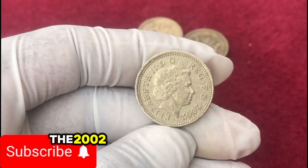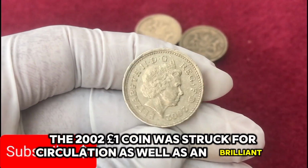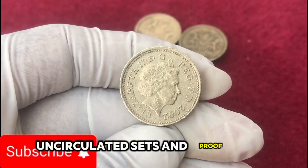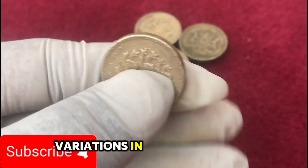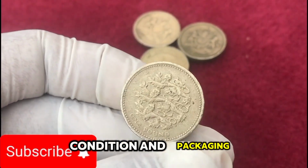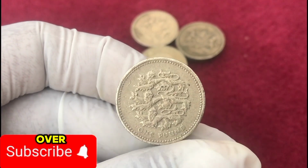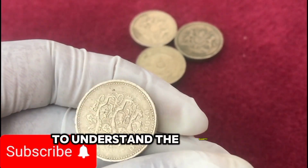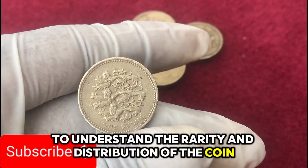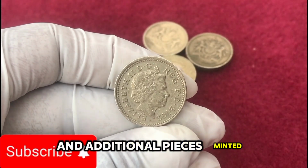The 2002 £1 coin was struck for circulation, as well as in brilliant uncirculated sets and proof finish, and as with many coins of this nature, variations in minting quality, condition, and packaging have contributed to differing values in the collector's market over time. We must delve into mintage figures to understand the rarity and distribution of the coin, with millions of pieces struck for circulation and additional pieces minted for collectors.